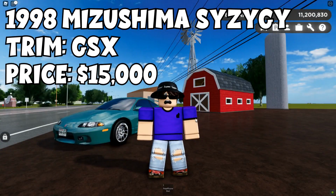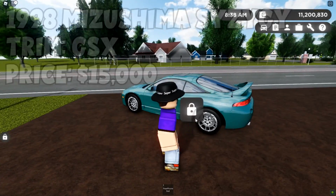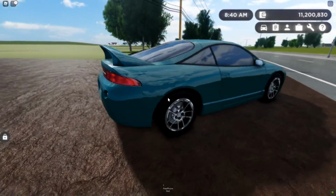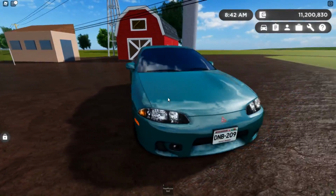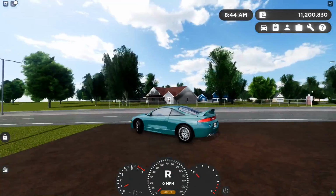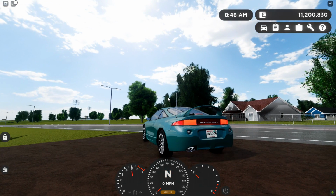Alright guys, here we have the 1998 Mizushima Syzygy. I think that's how you're supposed to say it. It's a 98 Eclipse, and this thing looks absolutely sick. This is a car that got refreshed recently, so obviously it looks really cool. And yeah, let's just get it on the road. This car actually runs up to 7,000 RPM, and it sounds absolutely sick.